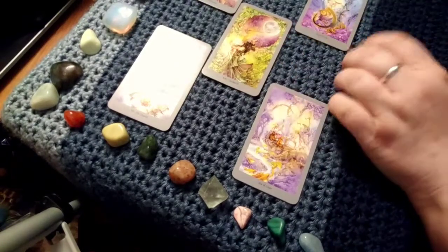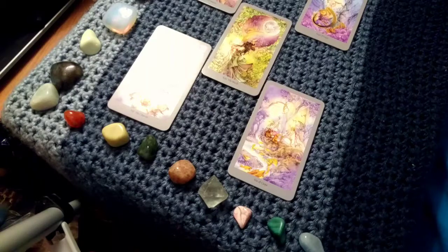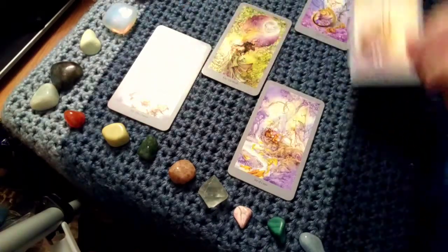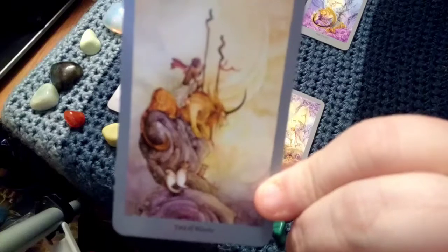Now, I would tell you that if it was me, I would probably get a bigger deck, the bigger version of this deck, which is what I'll probably end up getting. But I did want the smaller decks to work with for a while. Now, when we talk about the Three of Wands, I want you to take a really good close look at this card. Look at that.